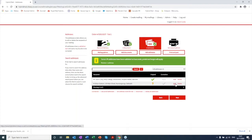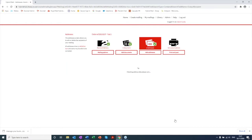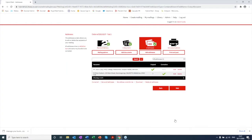So what we can do is we can click edit and we can look at the correction, click use correction, click next, and it will revalidate that address and amend the address for us. Now that information, if you were uploading 1,000 addresses, 2,000 addresses, and you had 20 or 30 of these, you can go through, double check them, correct them, and then you can download those addresses and then update your own data internally. So you've got the correct path address against your client.